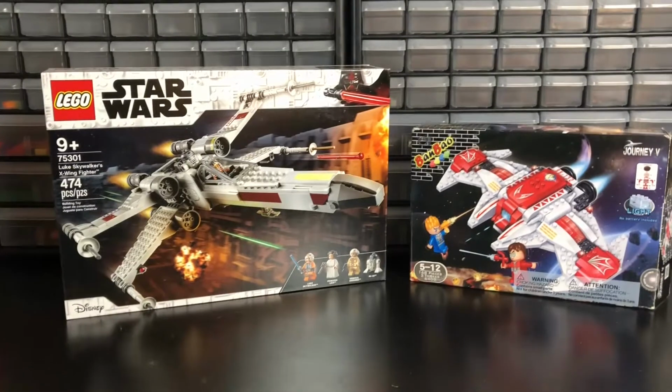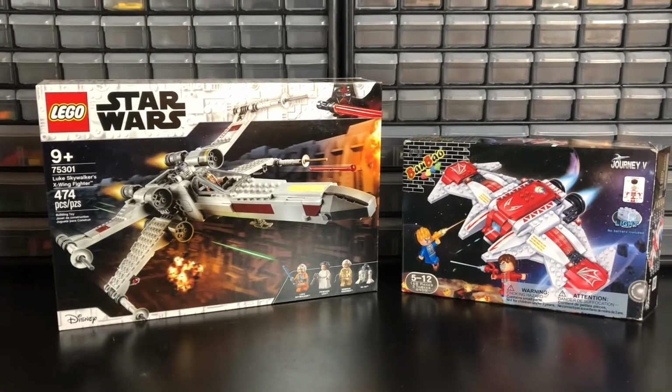Hello there, I'm Cody, and this is Frankensets, the show where every single week I take sets from multiple brick toy brands and mash them together to make something entirely new. And this week's project is Lego and Bandai Bow.